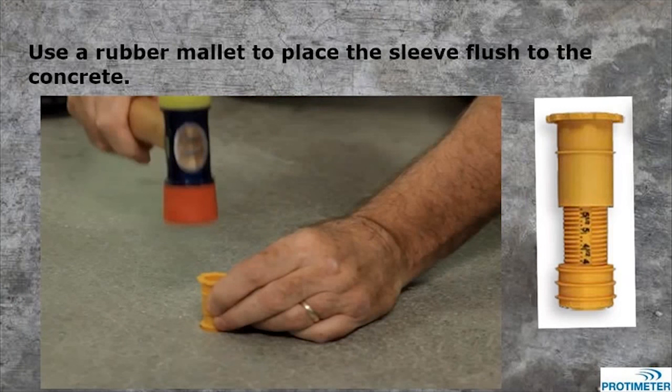Now it's time to place the sleeve. We want to screw that sleeve down to the number 5 because it's a 5-inch slab. You want to use a rubber mallet to get that sleeve in place, and the collar of that sleeve will slide down and sit flush to the surface of the concrete.